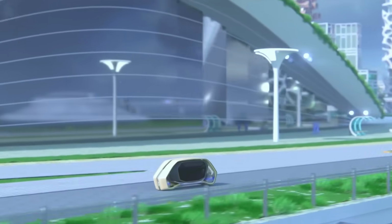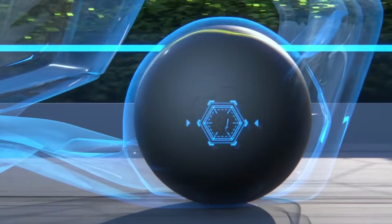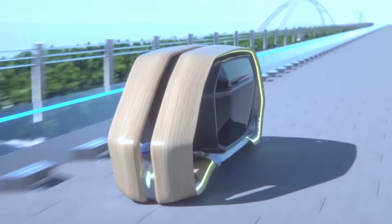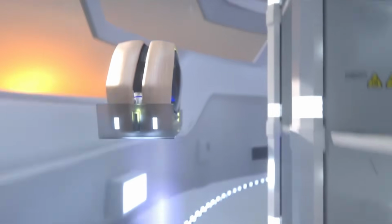And because it's a sphere, it can roll in any direction. Forward, backward, completely sideways. The car moves however it needs to. But here's where it gets really interesting. This tire thinks. It's wrapped in a smart rubber skin packed with sensors.